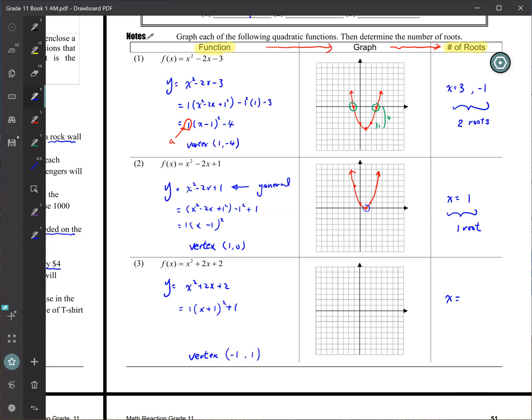All right, so be careful with the p value. You need to flip the sign, right? And q is whatever you see. So we have the vertex at -1, 1. So that's right there. This one is a regular parabola.